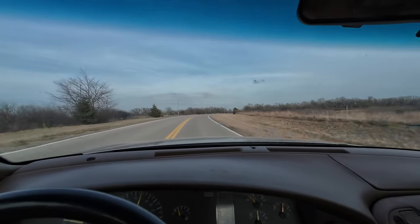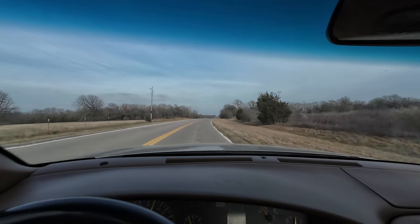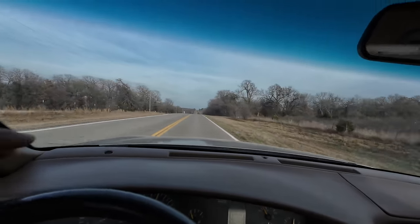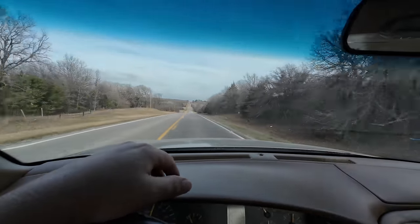I know what you're thinking. There's no way a 1995 Pontiac Bonneville with almost 200,000 miles is comfortable. I'm telling you, this is a car that I'd have no issue hopping in and driving anywhere. I would drive this to Indiana, no problem.